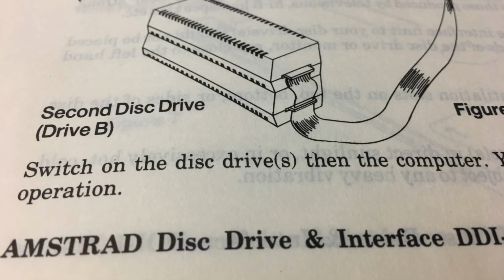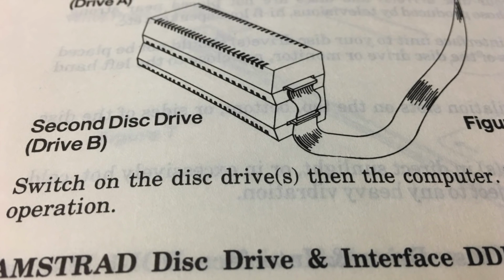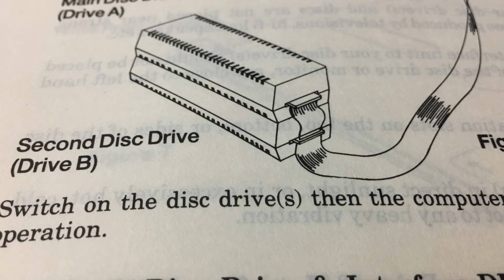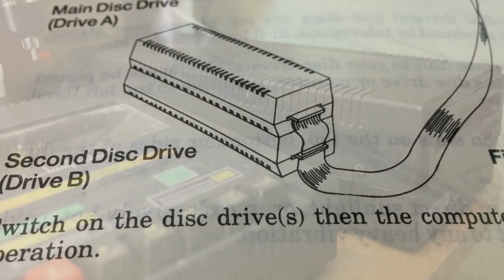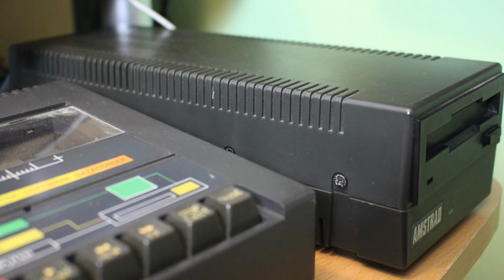If you do connect in a second drive, it's designed to sit underneath the original drive, so bear that in mind. The supplied ribbon on the DDI-1 isn't long enough or flexible enough to twist it around so that a second drive can either sit above or alongside the first one. So if your workspace doesn't allow for two drives to stack vertically, you may want to invest in an extension cable.